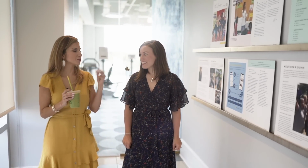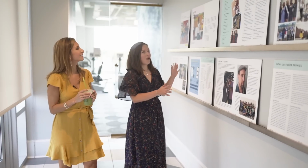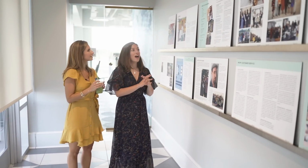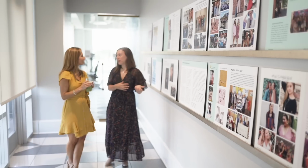So I feel like there's so many walls in the office that have a story behind them. Can you tell us the story behind this wall? Yeah, so this is our Scoop wall. The Scoop is our monthly newsletter, and we send it out to our entire company and all of our investors, anyone who's involved in the company.